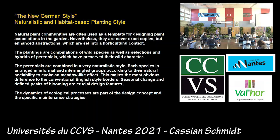Well, and some habitats would be nice to see, so that you see the character of a habitat. And also the geographical background of the plants makes a totally different image.